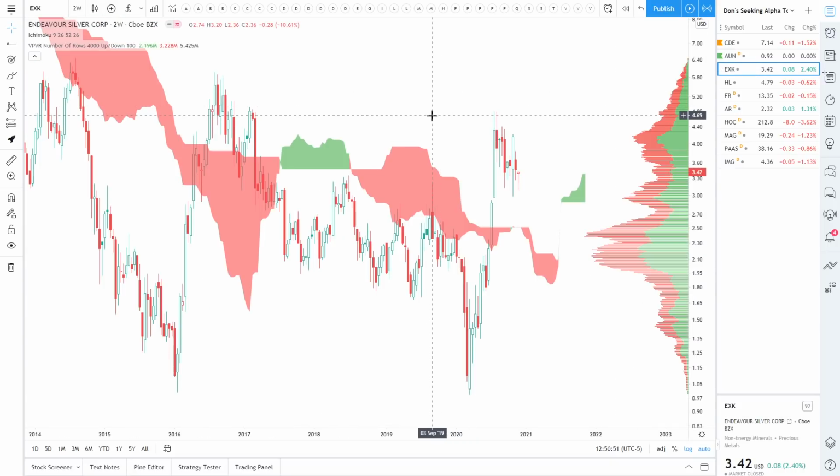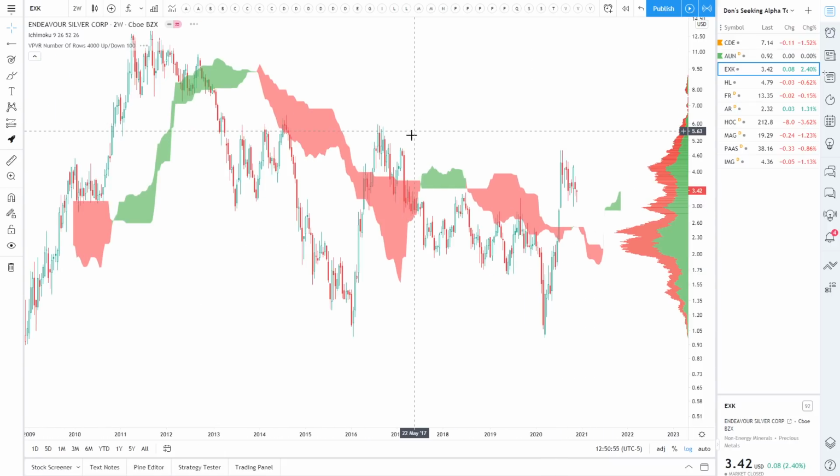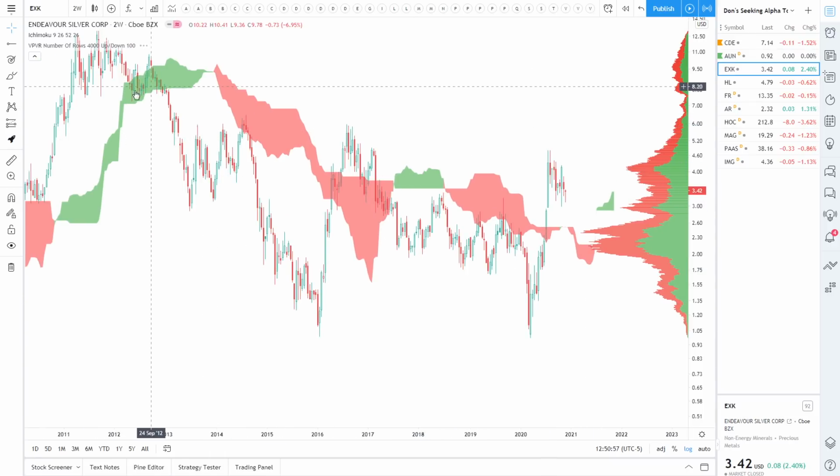Endeavor. See, it broke down below the cloud. The support, the green cloud, try to get it up. Oh, no, down. Bearish bounce. Barely got in. You see right here, pierced through. Resisted right here. You see that consolidation in the cloud. Tried to get up, didn't quite make it. Down it goes. That cloud creating your resistance.